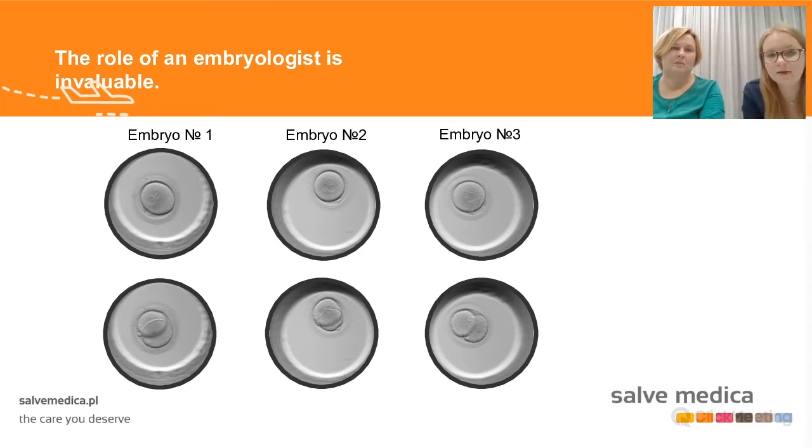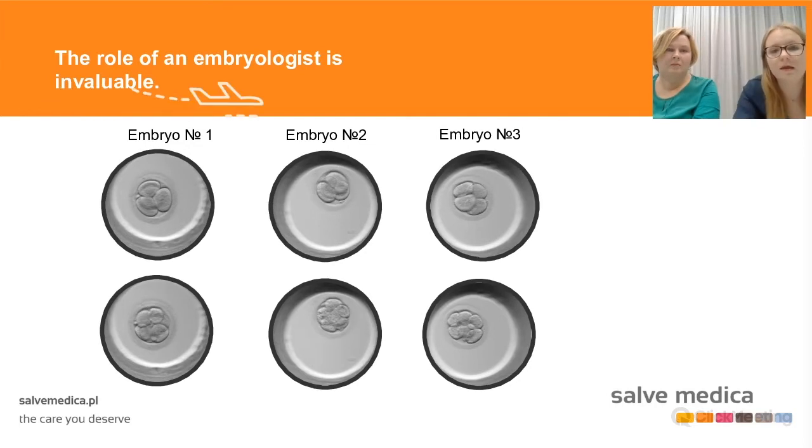In the second line, as you can see, all embryos cleaved into 2 blastomeres, and all embryos cleaved into 4 blastomeres. And on the next line, you can see that still all embryos cleaved into 8-cell embryos. I know that in embryo number 2 it's not so clearly visible that there are 8 cells, but yeah.